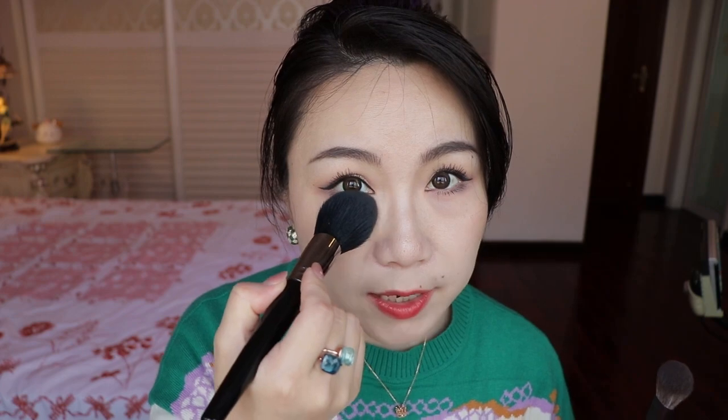But when you actually use it, you find that this brush is okay for the rest of the face. But when you do want to use it for an area like the under eye area, it needs to be a little bit more precise. Those ones, although pointed, are still very hard to get as close as possible to your waterlines. Hence this one is what I always go to.